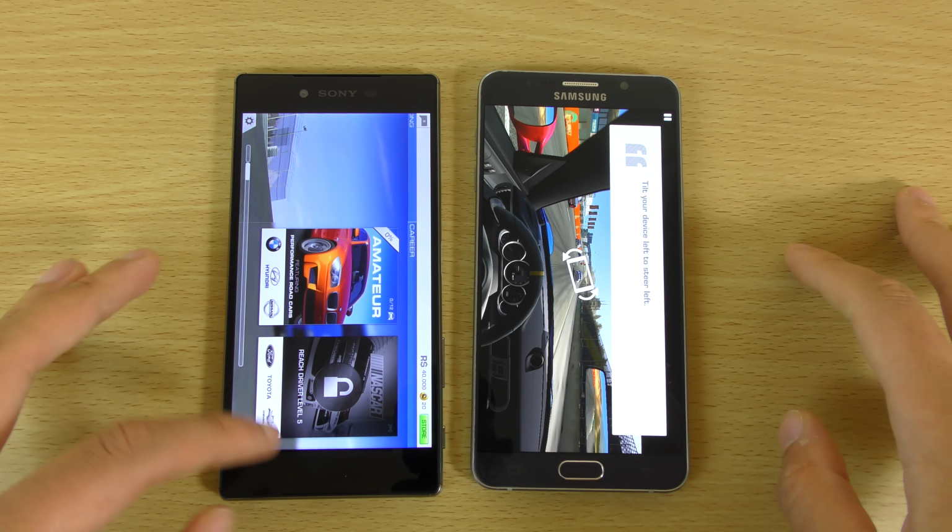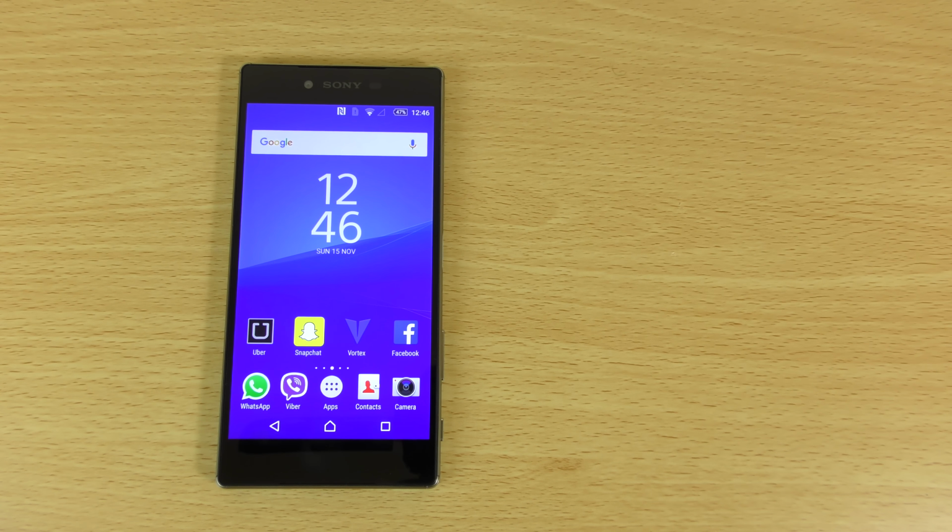But what about the camera? You know, this is an important thing as well. And obviously, I have taken a quick little camera shoot between these two, leaving it mostly on auto, with a few HDRs as well, just to see how they perform, because most people do leave it on auto.